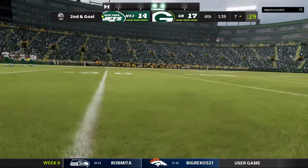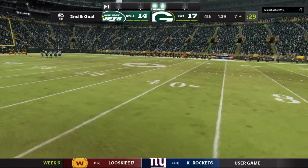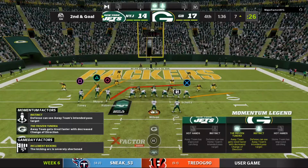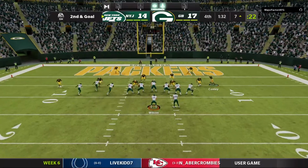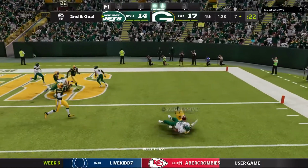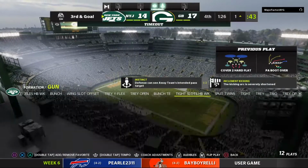And if I'm them, I get a little bolder now. They won the first battle. Keep coming after them. Put the pressure on them. The line of scrimmage, the 7 now on 2nd and goal. Now Wilson. And he's got it. A touchdown-saving tackle there. Now it's 3rd and goal.